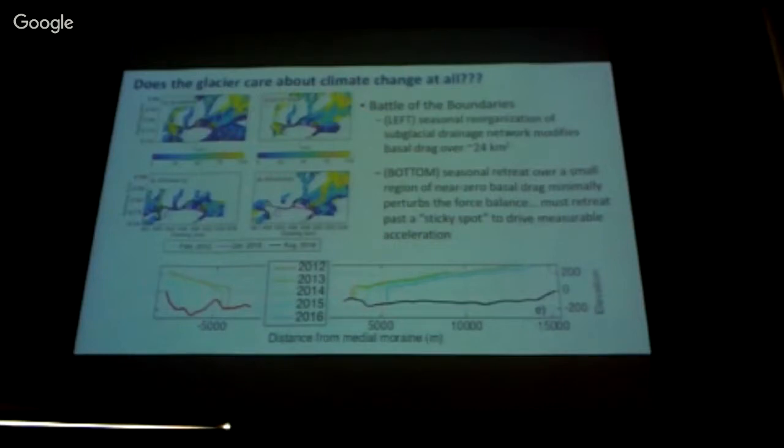So this tells us that we should see changes in glacial behavior due to environmental change, even when a glacier is retreating, but it might not be exactly as straightforward as the glacier retreats and speeds up. And that is all I have, I believe.